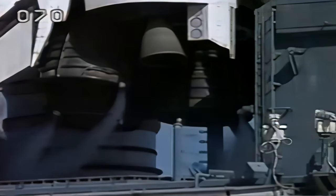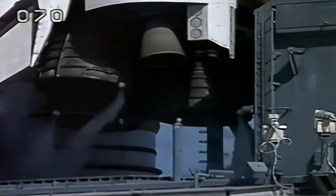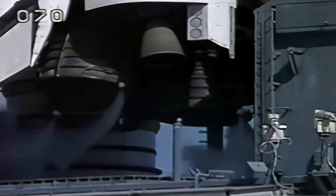Columbia's aero surfaces, such as the rudder, elevons, and speed brake, are now being cycled through a programmed test pattern to verify that they are ready for flight. T-minus 3 minutes, 35 seconds, and all continues to look good.